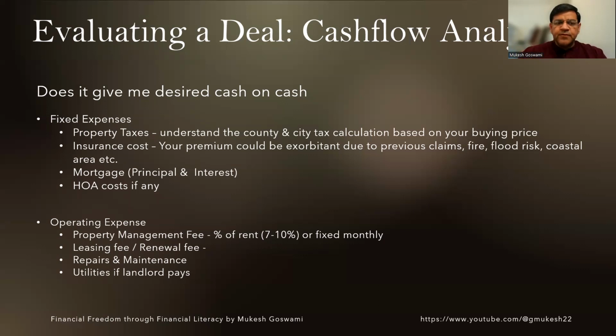So some of the expenses that you need to really understand deeply is property tax. Some properties may have a county tax, a city tax, and it depends on your buying price. So understand and figure out how much tax you are going to pay.